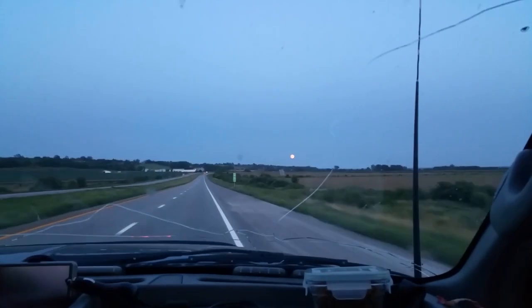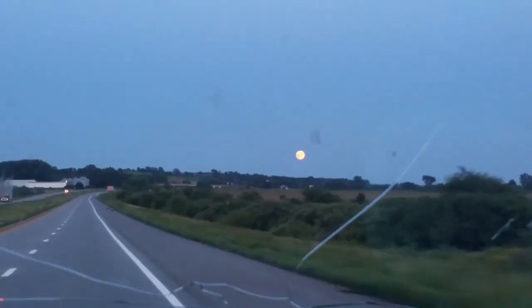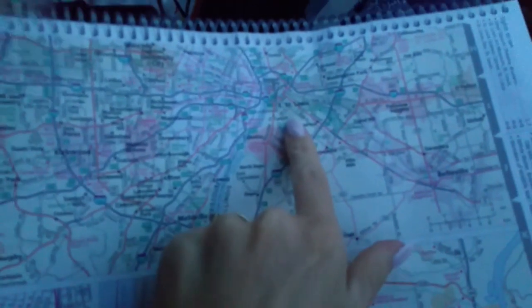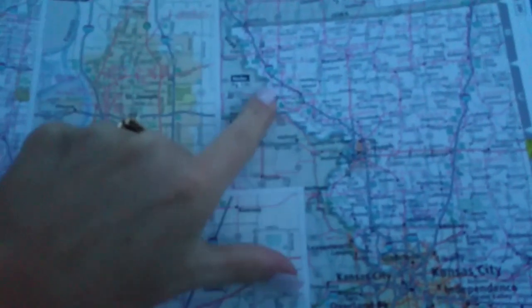Okay, another update. That little white dot is the moon. It's huge, but on camera it's tiny. We are trying tonight to make it to, this is St. Louis. We're going to try to make it just past the city. We're right here somewhere, so we just have to get across Missouri to St. Louis.